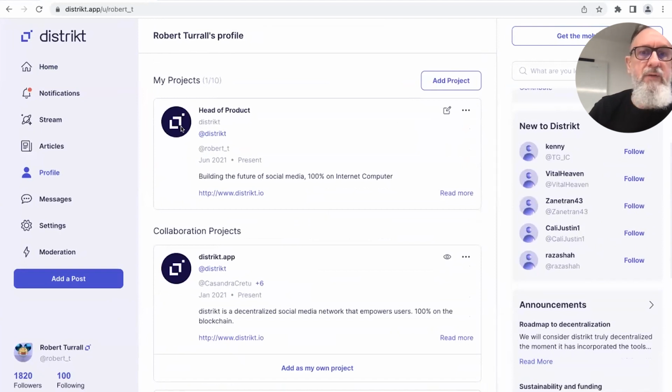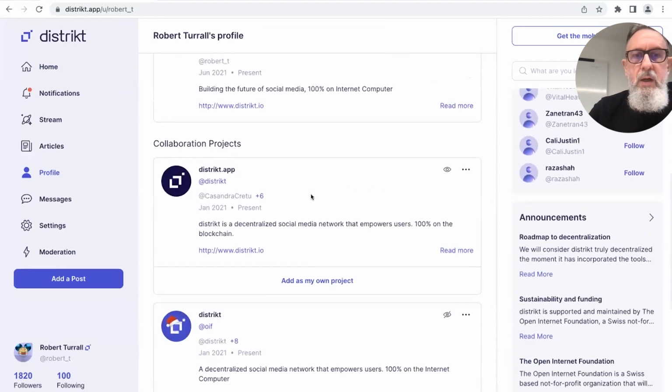So you can see, I've added a project here, Distrikt. Cassandra, our head of design, added a project. She tagged me as a collaborator, so I can actually feature that on my profile. If you look at my profile publicly, you'll see this is featured as well.